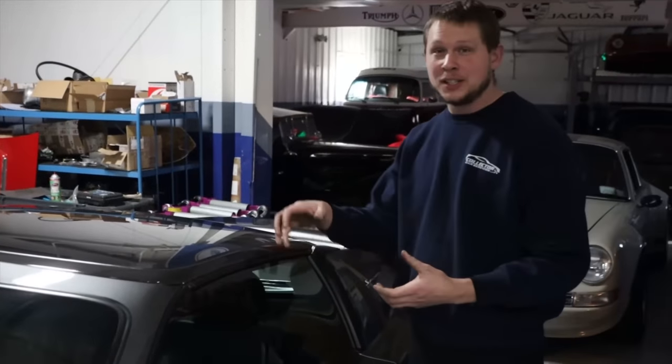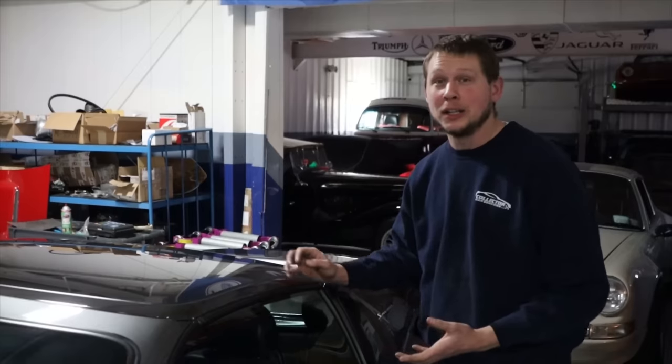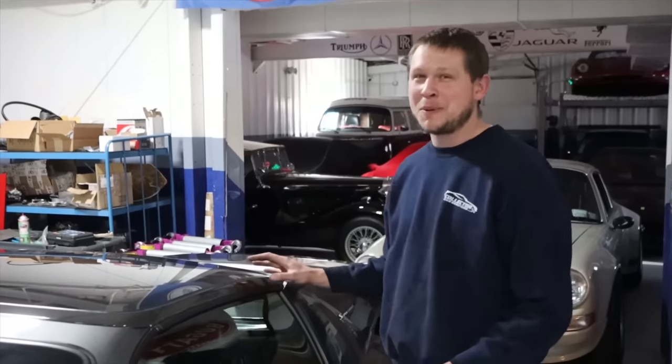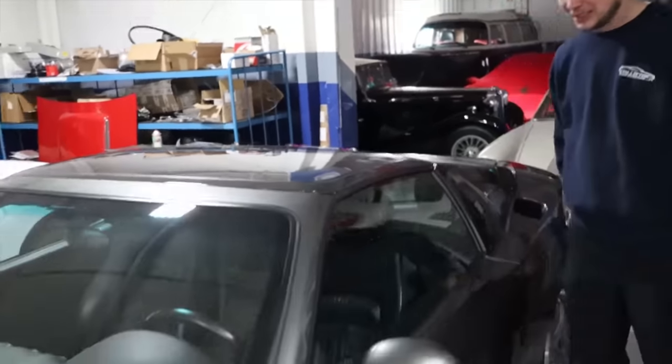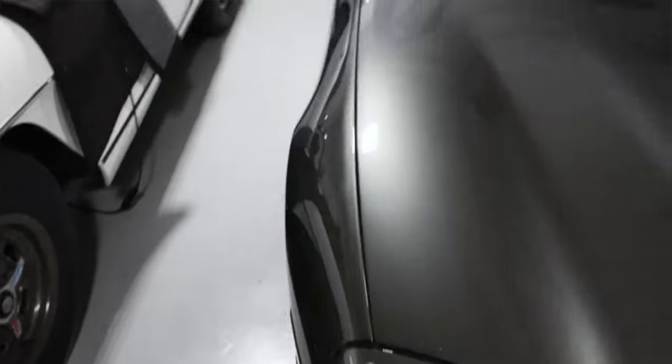There's a dial in the center console, and you can make it almost black, or you can make it almost clear. Is that factory? That's factory. They're known to fail. It's incredibly expensive. It's Italian, right? It's more of a novelty than anything, but it's really cool. And what's this one in for? Just doing some light service and getting it ready to be sold, actually.